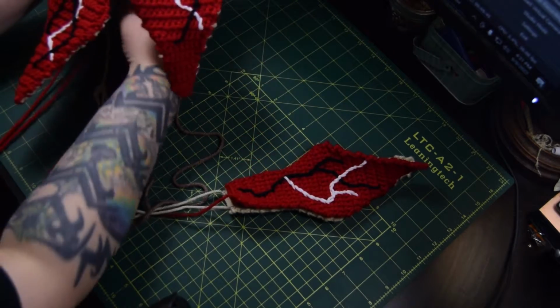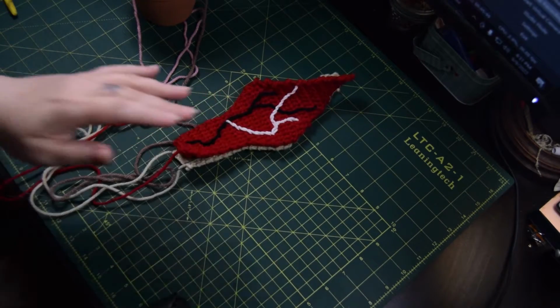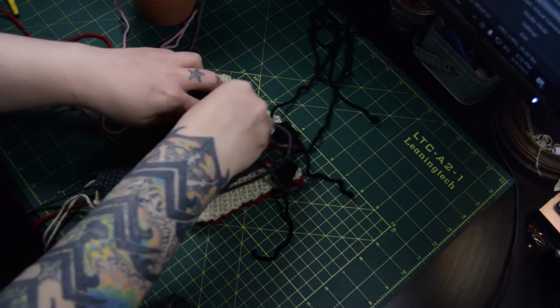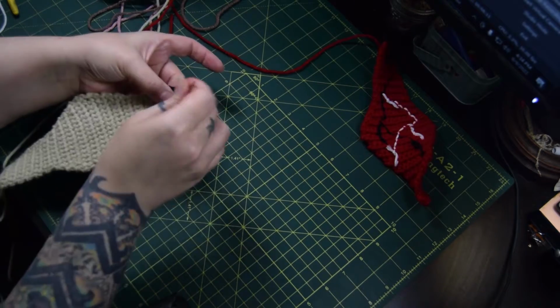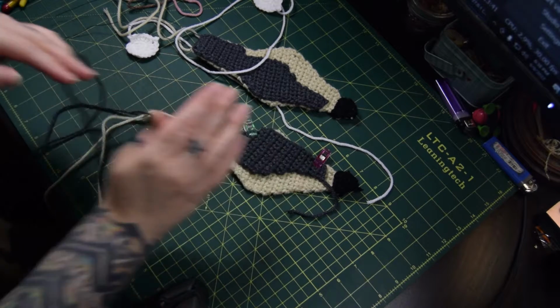So I have 2 left to sew together, but before I do, I'm going to add some details to the dog's face area. He'll get a nose, some gray for the markings of his fur, and some white eye spots. And then some cute little ears. First, I'll sew the nose to each of these pieces, and then we'll sew on the husky gray markings.